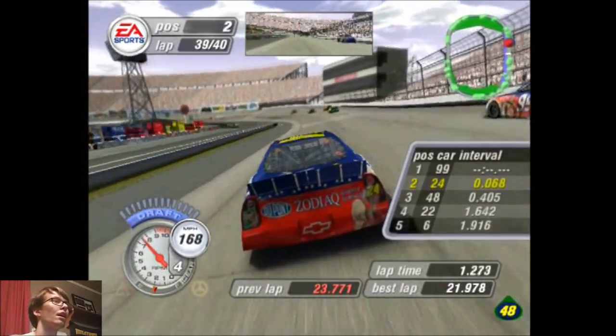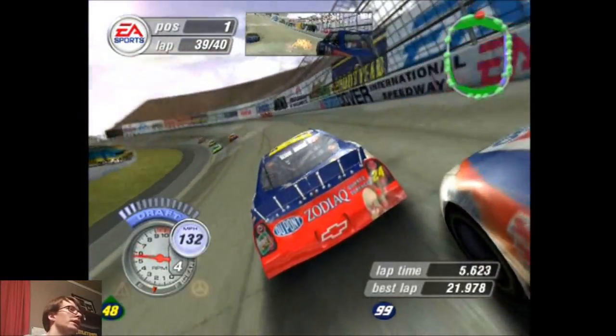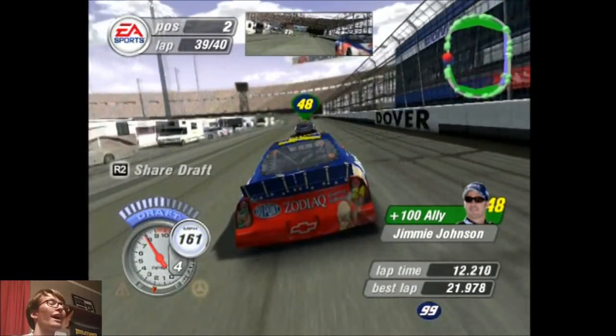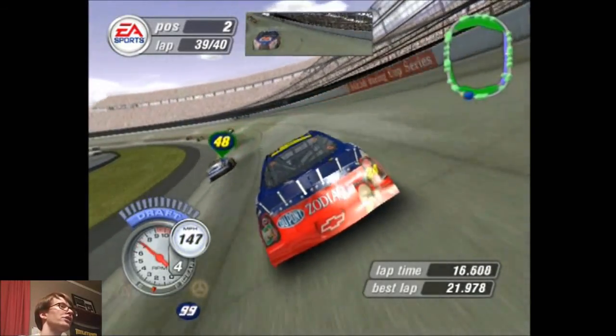Jimmy Johnson's there. Oh my goodness. Get up on that wheel now. Gosh. You're the man, buddy. Leading the race. That was not how I planned to do it. I obviously went way too far down at the bottom of the track for that. And now Jeff Burton's pissed.